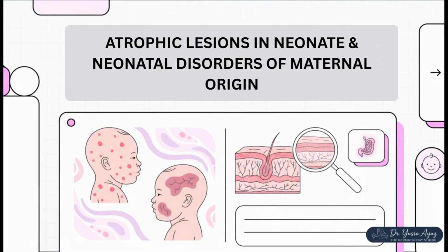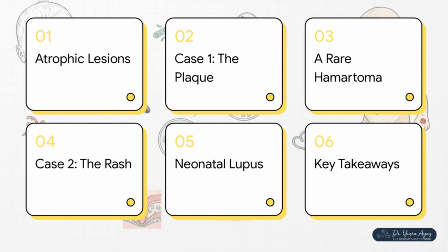You see a tiny spot on a newborn's skin. What do you do? Is it just a simple birthmark, or could it be a clue to something much more serious? In this explainer, we're going to play medical detective, solving two real-life dermatological mysteries to show you exactly how to spot the difference. So, what's the plan for this investigation?